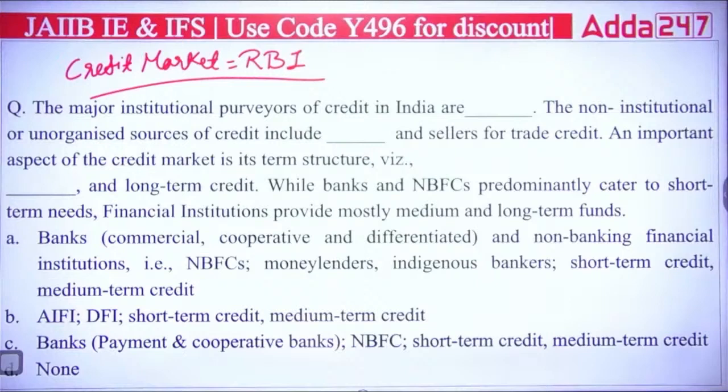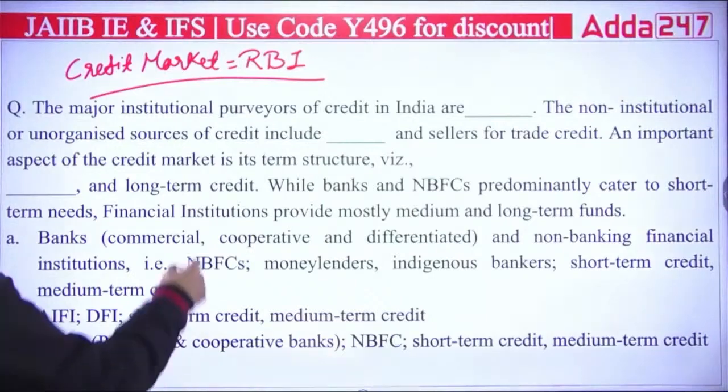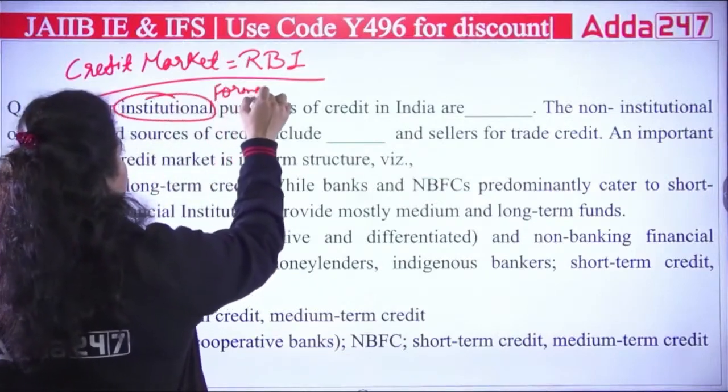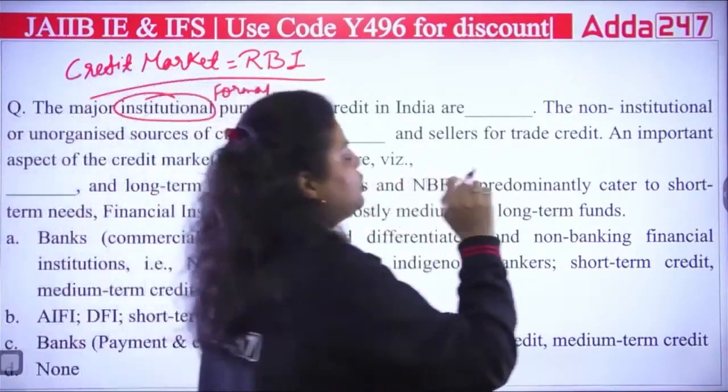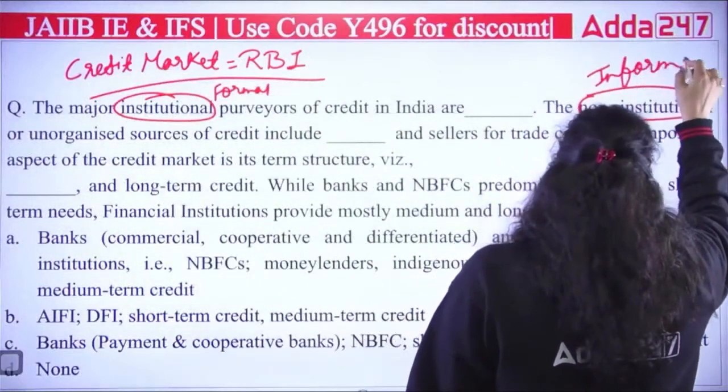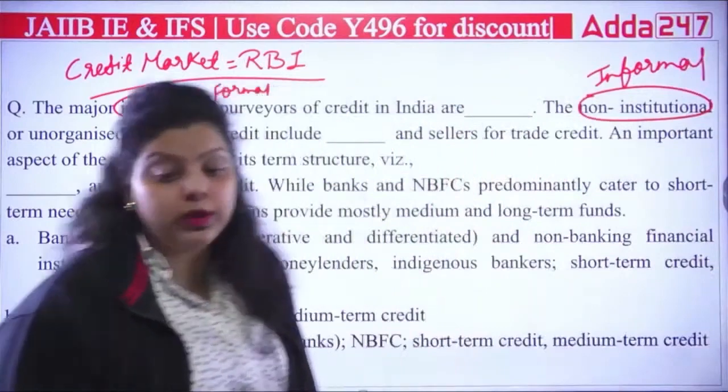A, B, C or D, which of the following is correct? Okay, so the right answer is... the first one is talking about institutional, meaning the formal financial system. And if you talk about non-institutional, that's an informal financial system we have.